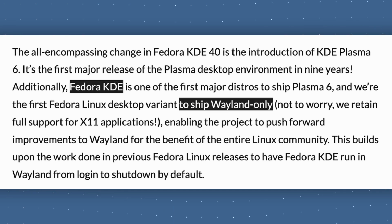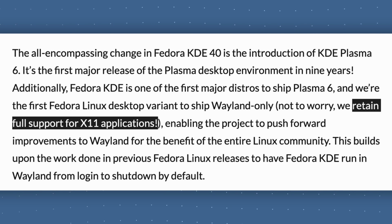Now, there is a change that has caused a bit of controversy and debate. That being the KDE Spin comes as a Wayland-only distro. It is possible to run X11 apps thanks to XWayland support, but X11 itself is not provided out of the box. Now, it is also possible to install X11 back if you want, but it won't be supported by the Spin, so it's a use-at-your-own-risk kind of deal.